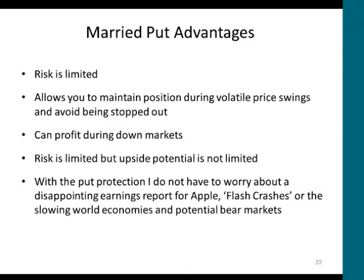So with these married puts, you can profit during down markets. The risk is limited, but the upside potential is not limited. And when you have this put protection in place, you don't have to worry about earnings reports or flash crashes or events going on in Europe with the European debt crisis, because you have protection in place, and it's a very comfortable, low stress way to invest. You don't have to worry about all these world events and disappointing earnings, because the value of your stock is not going to drop below that strike price of the put option.